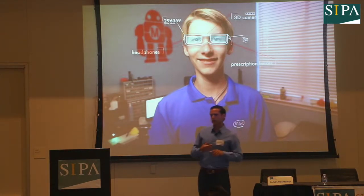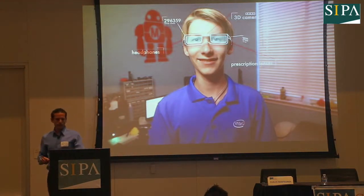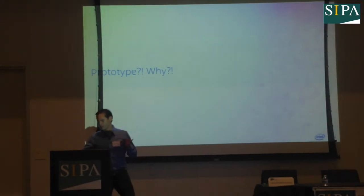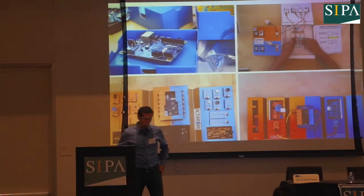So enabling designers, enabling people who want to rapid test, that's what's happening now in the maker community, and this community is growing tremendously. Intel saw that opportunity, and we immediately jumped into it. We designed these two platforms, Galileo and Edison, which I'll get into later, but basically, this is our target.